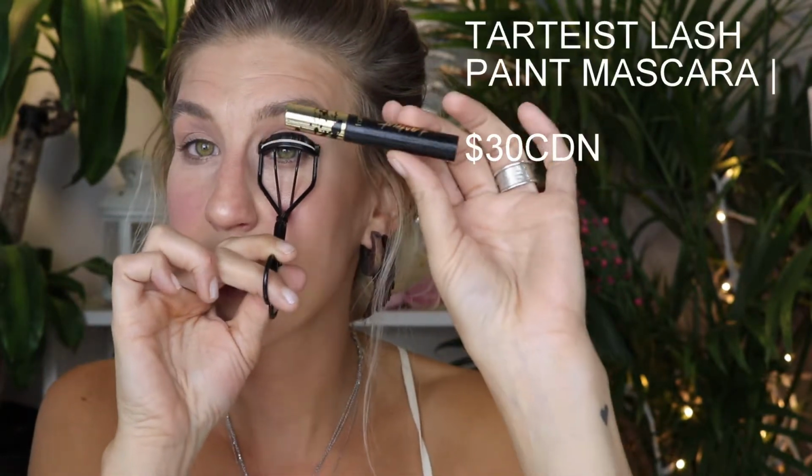So while I'm curling my lashes, I do have the Tarteist Lash Paint. This is absolutely amazing mascara. It is almost done. It is at the end of its life, but I do not want to throw it out until it's 100% complete because it's honestly so good. I love the brush. It is super fat and stiff, so if you don't like brushes like that, you will not really like this mascara. But it is so black, and the brush really combs out the lashes.